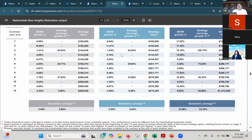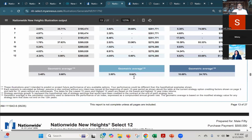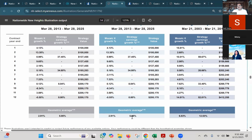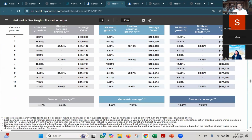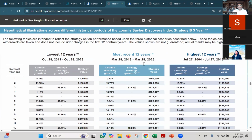So we can look at the most recent ones and say, which are the most performing indices? This is about 8.64. I like that one. This one is only 5.95. No, I like the Goldman Sachs. This is what I'm doing, and next year I could change it. Goldman Sachs, I can change only every 3 years because I chose a 3-year index. This one, SG Macro, is 4.5. It's giving 7.67. That's okay. It's not bad. And then this one is Luminous.